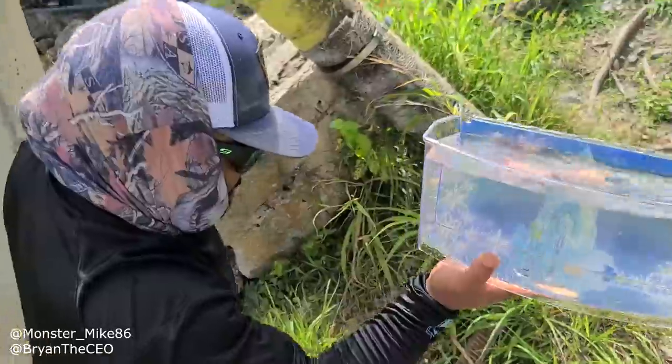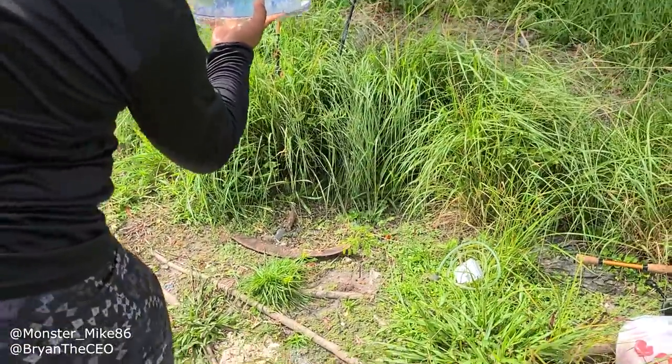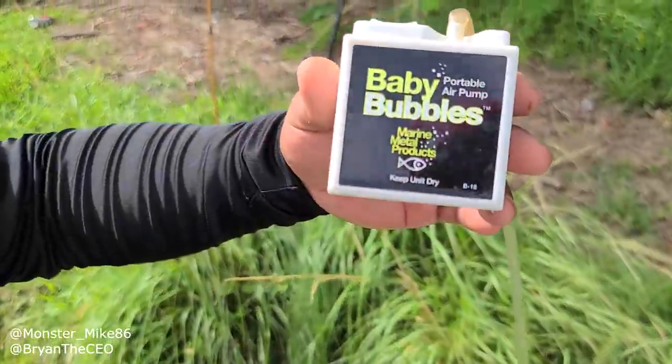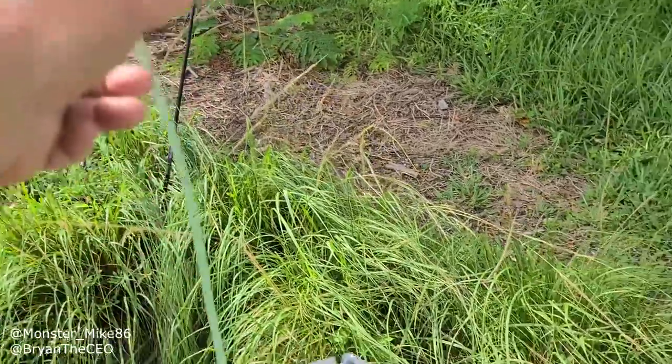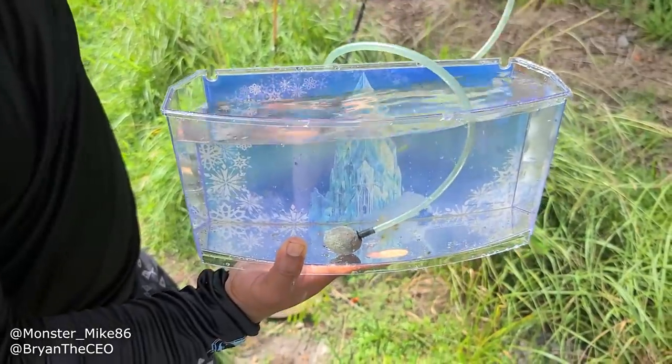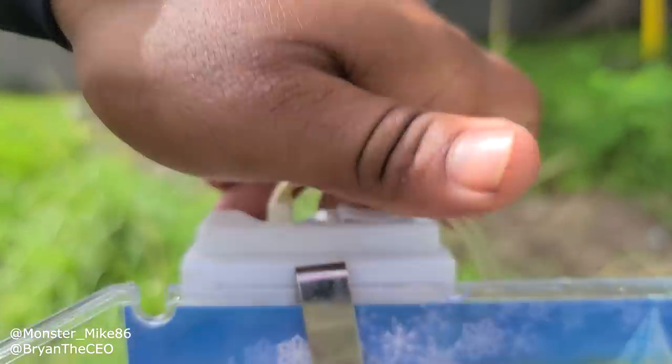Guys, we did it. We can put that bubbler in there. So guys, if you have a little baby bubbler, it doesn't have to be a baby bubbler, but if you have a bubbler. Yeah, my arms weren't long enough. Look. The baby bubbler will keep them alive soon.